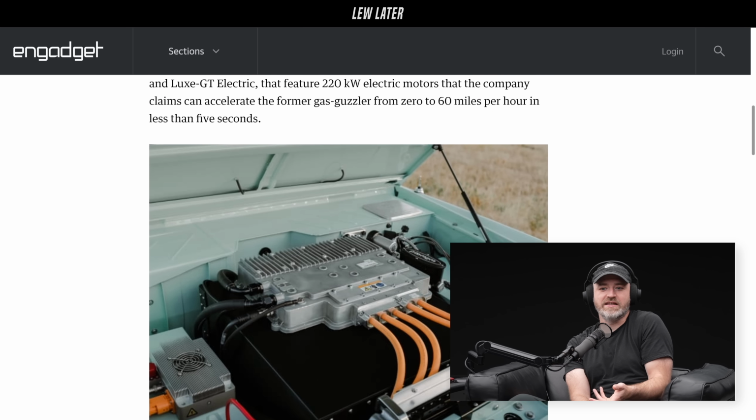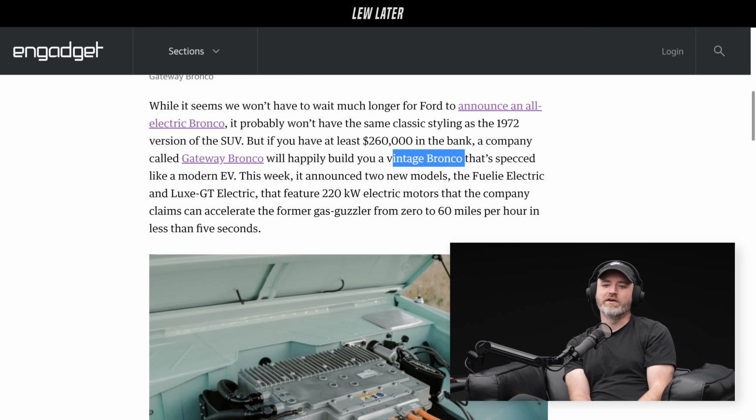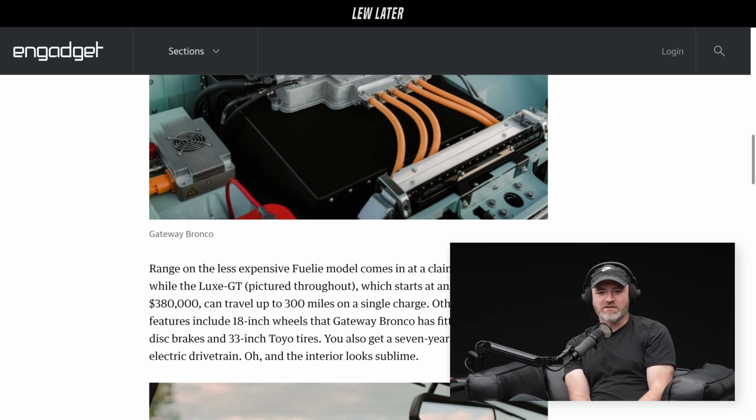It's an EV, fully electric. Look how clean it is under the hood there. Yeah. Now, I always wonder about this because it's such a one-off. It's like if anything goes wrong with it, you're so dead. Yeah. Range, okay, so there's two models.